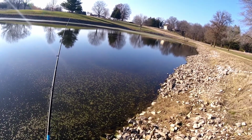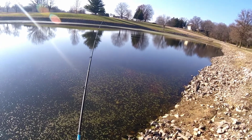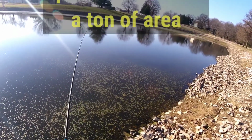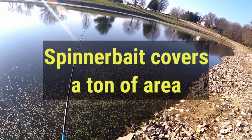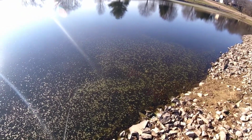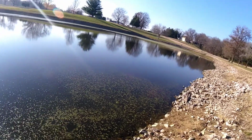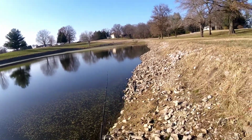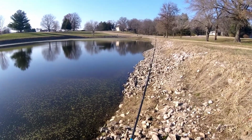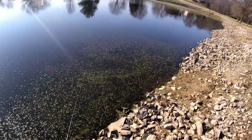Come on, see that flash. See that flash and get up on it. So yes, using a spinnerbait allows you to cover a ton of area. And in the fall and in the winter, I think that's what you're really trying to do. You're trying to locate the fish, and I find it a good way to cover a lot of the pond or the lake if you're bank fishing. So definitely check out a spinnerbait in that application.